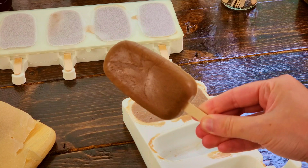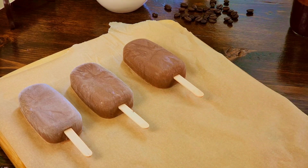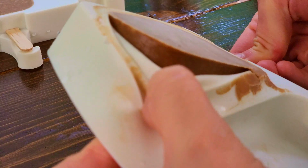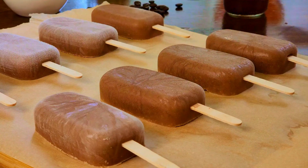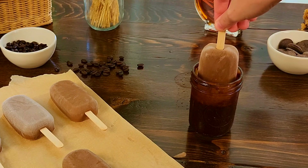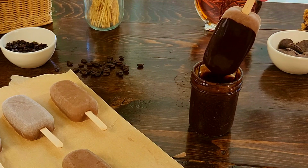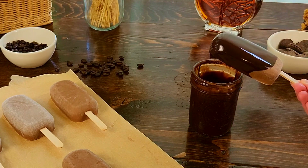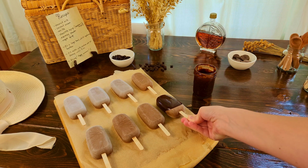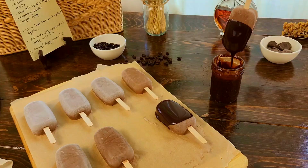Now, my original plan was to melt down some chocolate with a teaspoon of coconut oil and then dip the ice cream bars in that. However, I had a decent amount of that chocolate syrup left over and I didn't want it to go to waste, so I decided to use that instead. And it worked fine and it tasted really good, but I do think that melting down regular chocolate to dip the popsicles in would have created more of a hard chocolate shell, which I prefer. So when I make these again, I think I will keep the chocolate syrup for the filling and then use regular chocolate melted down to dip them in.